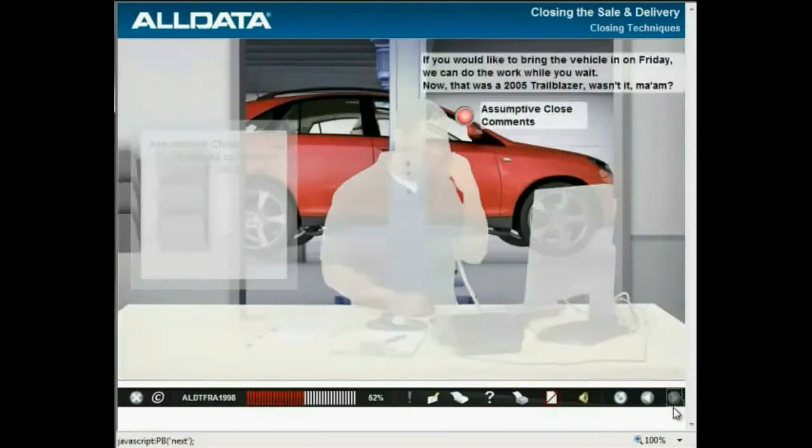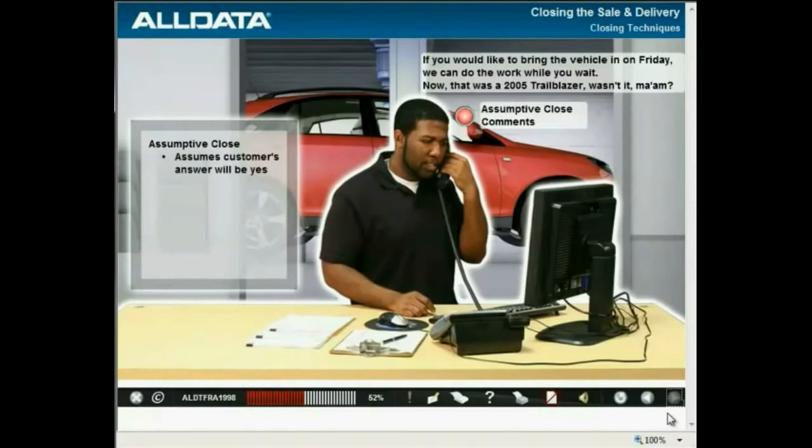While it is important to never appear aggressive or desperate while interacting with your customer, it may be appropriate to be assertive when guiding the customer to make a good decision. In these instances, the assumptive close is often the best choice. Read the service advisor's close, then click on the assumptive close comments to learn more. When you have finished, click Next to continue.